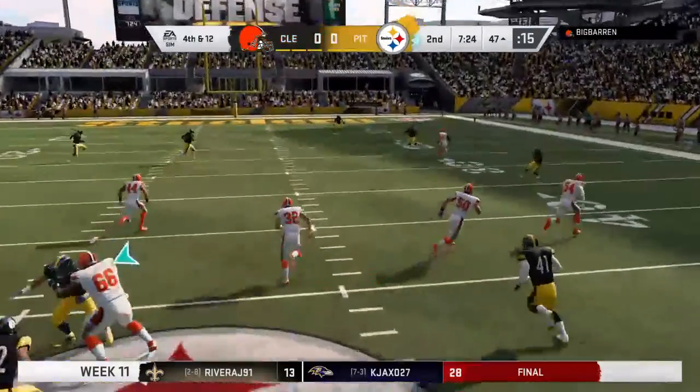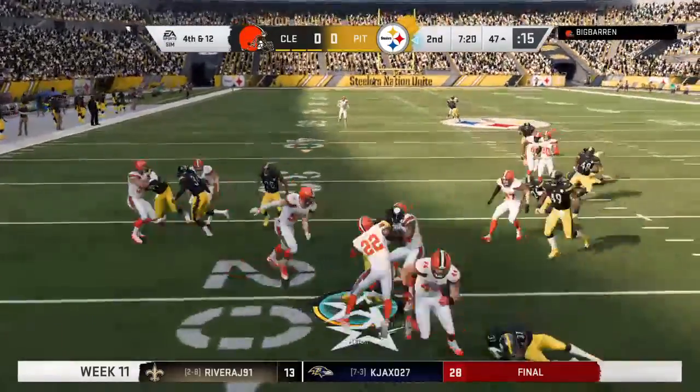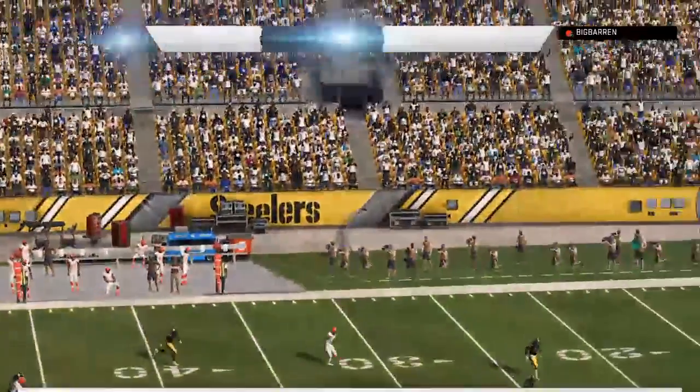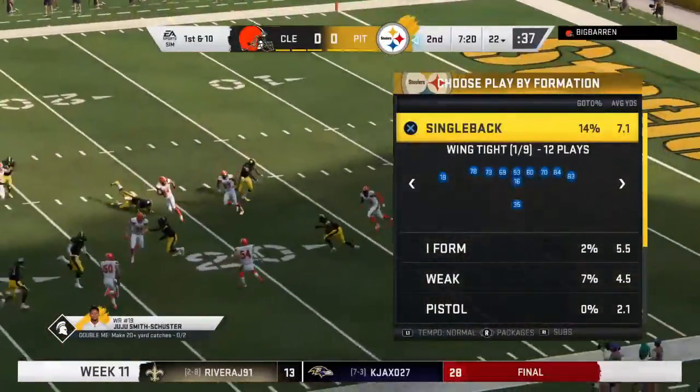On is the punt team now as this one's sent away. This is taken at about the 14, and just a 30-yard punt that time. And the Steelers will go on offense here, 1st and 10.